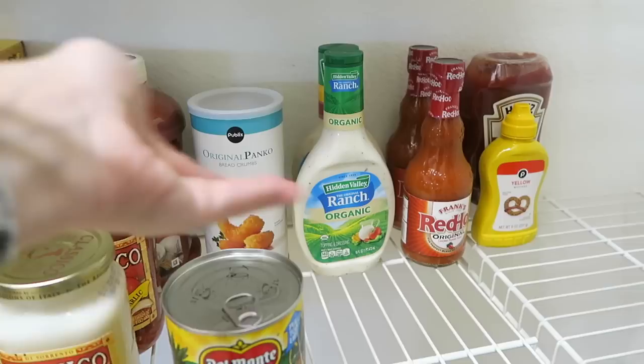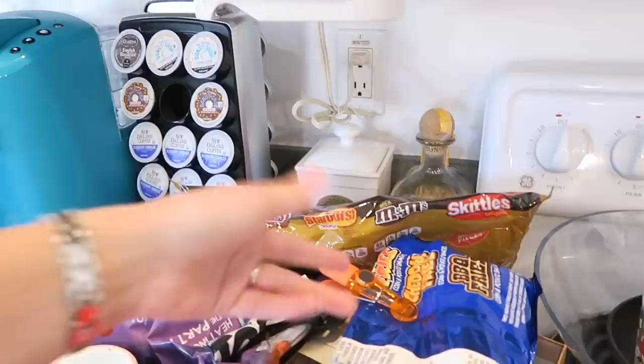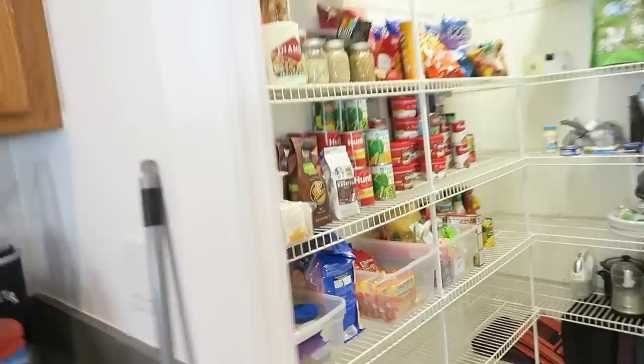Those are extras. So that's what we have on the shelf so far, and that's pretty much it for our pantry. I have to add this bag of tortillas and some stuff, but all the food is almost put away. So this is the pantry almost done. Actually, that's all the food done, except for the little bits that are on the thing. But I need to take a break.